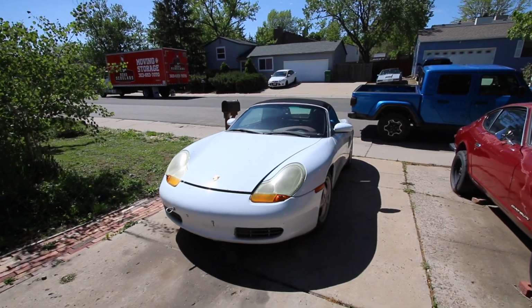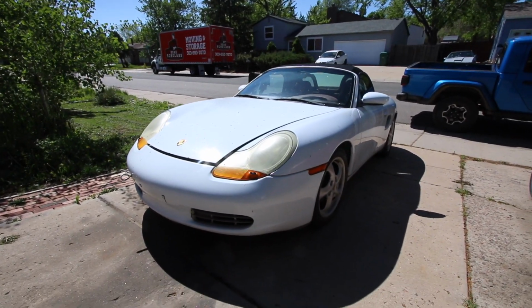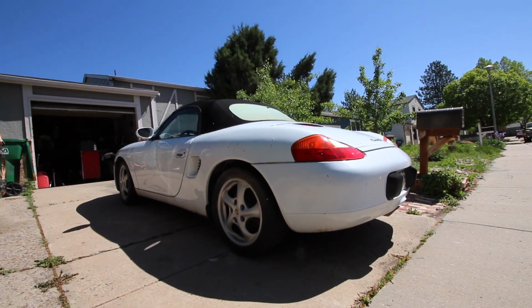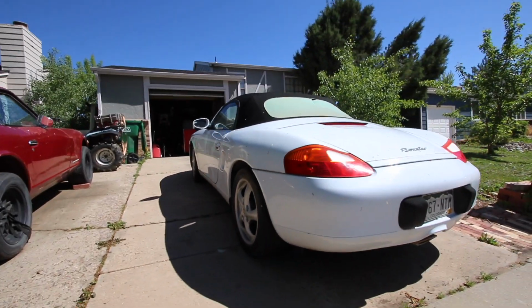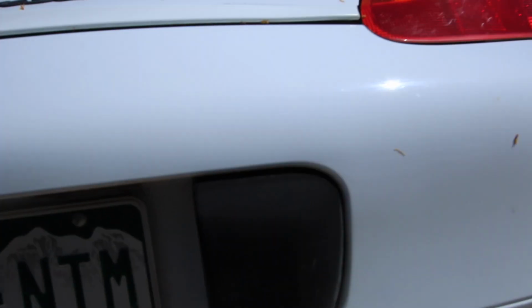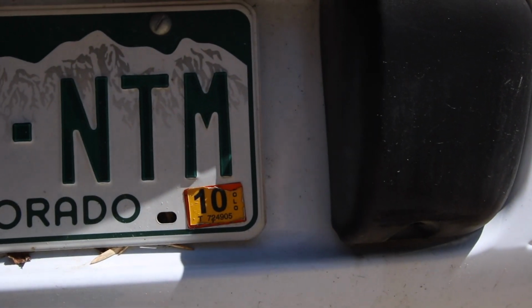I just bought what is probably the cheapest Boxster there is that's not totaled or anything. You might be wondering why it's the cheapest Boxster, and it's because it doesn't run. It hasn't run since like 2010. Look at that. I kind of want to make it run in this video, and if you're seeing this, I probably made it run.